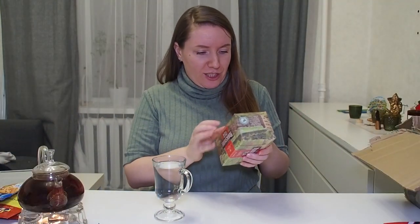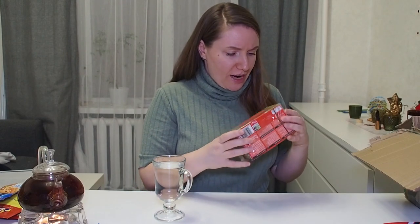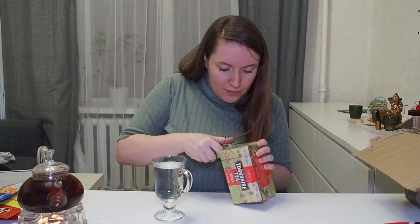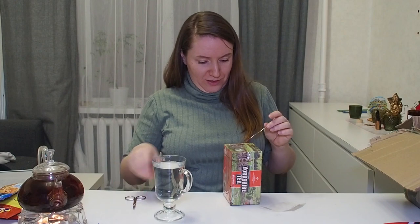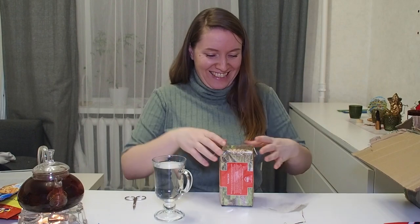So, okay, tea. English tea for English breakfast. Ingredients: black tea. So, it's not for English breakfast or English dinner. Okay, how do I open it? Need some scissors again. I know that there is something like here, but it wasn't opening. Now it's opening.